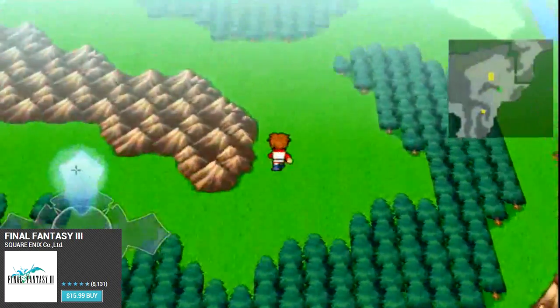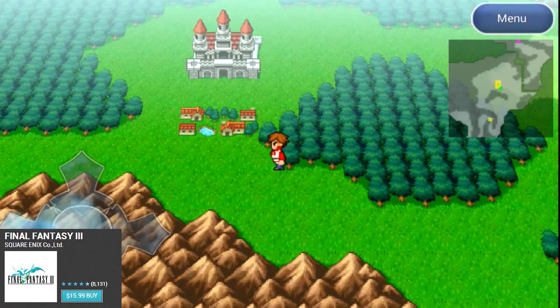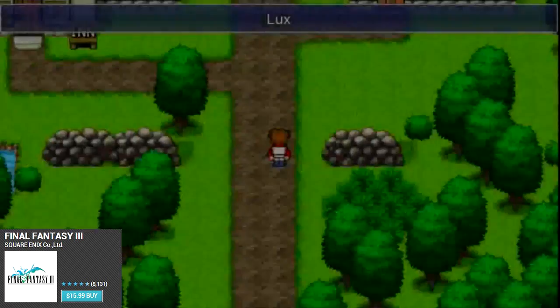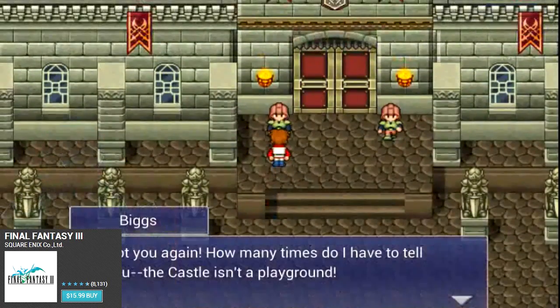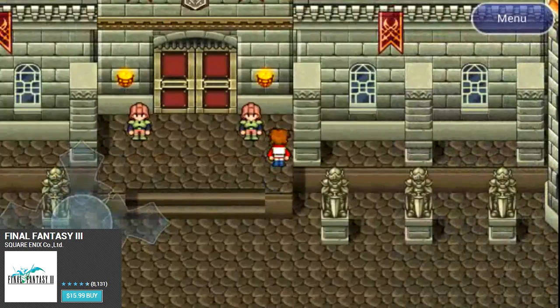You'll level up your characters, wander around the world map in search of treasure and adventure, and defend the crystals from the bad guys. Many people, including ones around my age, grew up playing these kinds of games, so, if nothing else, the nostalgia alone makes these games worth owning. So if old school Final Fantasy is what you're looking for, Final Fantasy III and Final Fantasy Dimensions are the best offerings you can get.